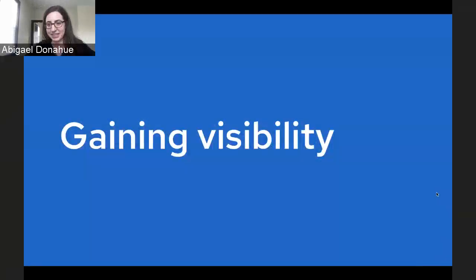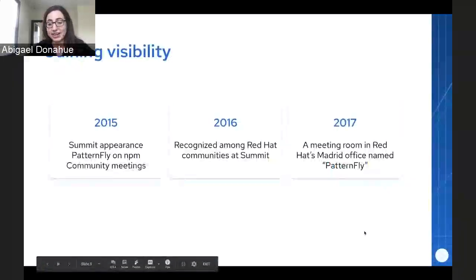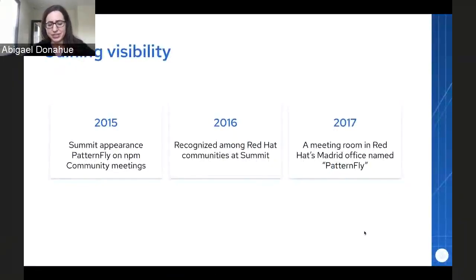Now on to gaining visibility. I like to think that PatternFly is a household name, but a lot of work has gone into getting the PatternFly name out there into the open source world. In 2015, the PatternFly team made its first appearance at Red Hat Summit. That was also the year that PatternFly was on NPM and the year that we launched our community meetings.